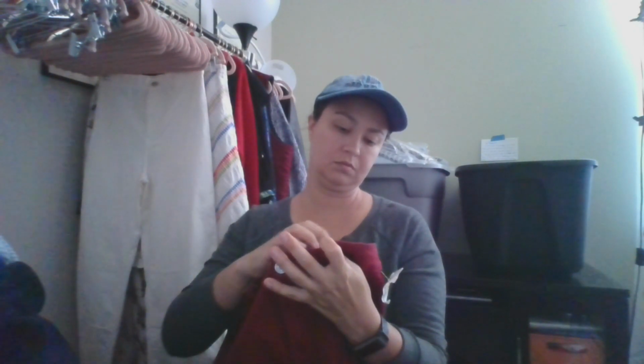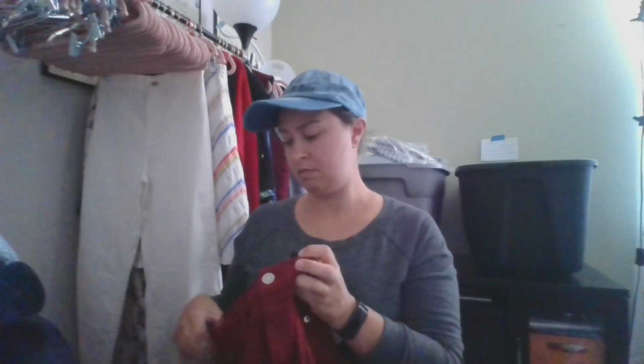This is 7 for All Mankind. What are you? Do they not say what they are anymore? Didn't they used to say what they were? I don't know what this is, but these are really pretty. They're high-waisted. I did check. Yeah, high-waisted and a really pretty red jean color. So we'll try, because they do have a high retail value, to get those going on Thredup, and then we'll see what happens.